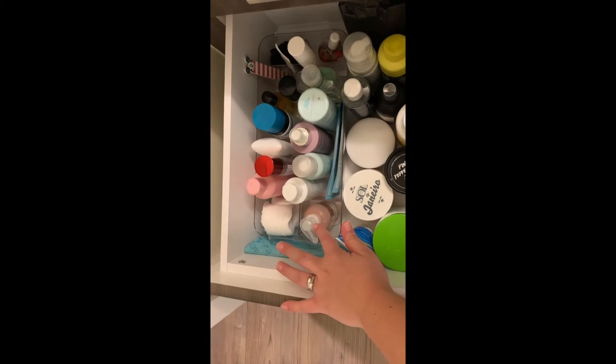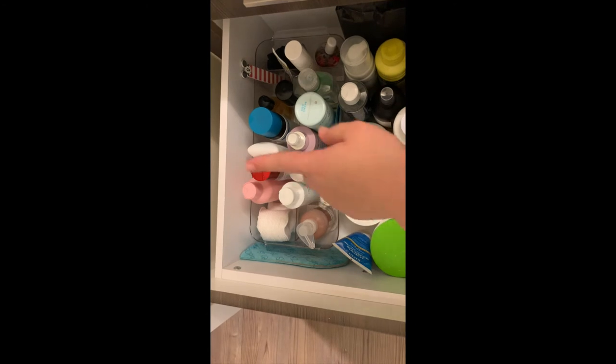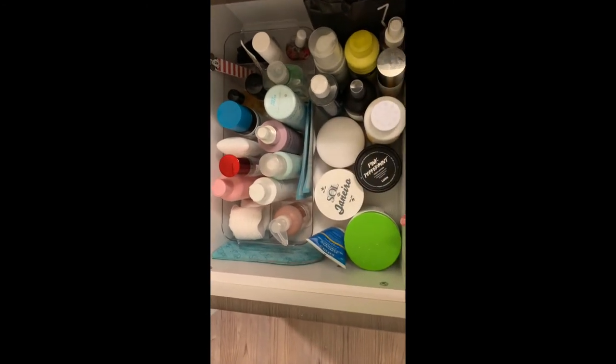This is a face wash that I use all the time, so I kept it right here by itself. Some of the hair products I use, some toners and stuff like that. So everything's kind of right here.